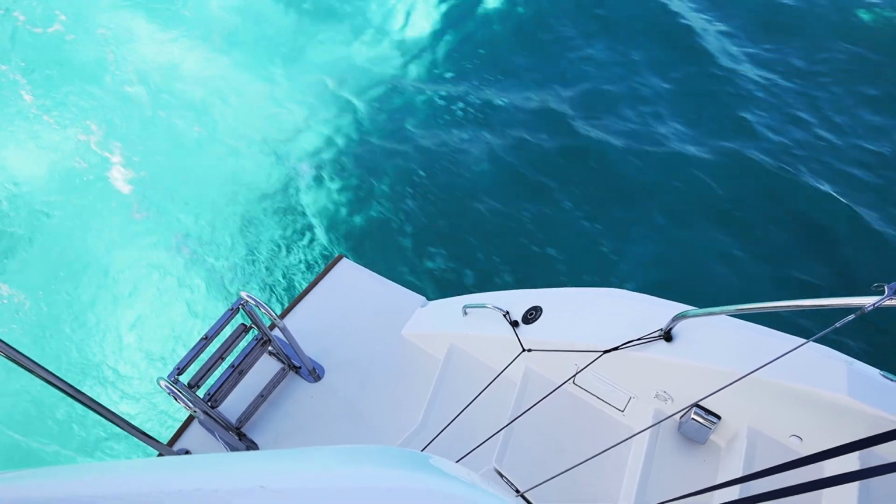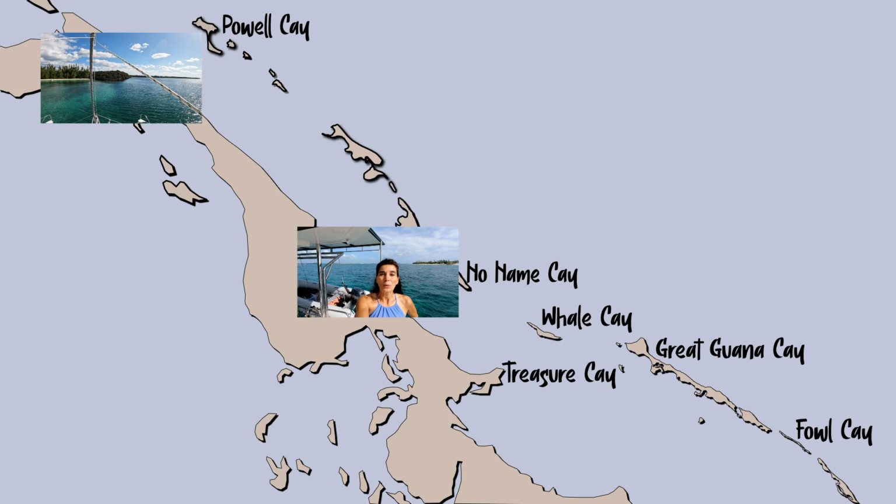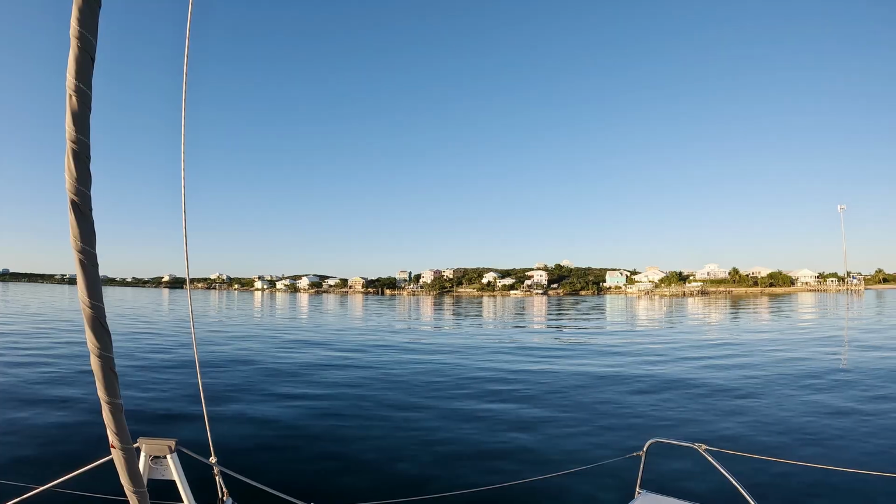From No Name Cay, it's about a 12 nautical mile sail to Great Guana Cay, where we anchor in Fisher's Bay. We're at Great Guana Cay, and this is such a cute location with all these beautifully painted houses behind me.